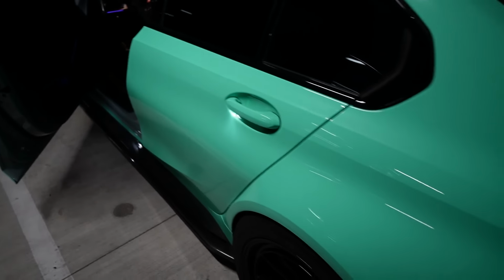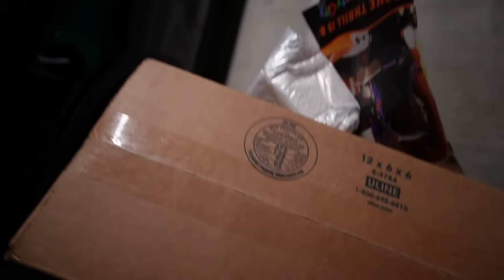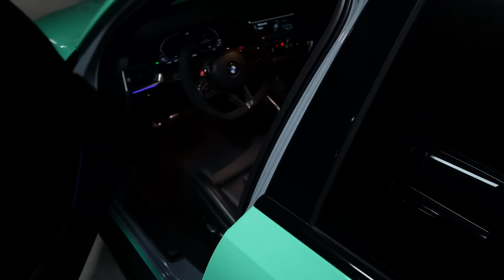Anyways, let's go upstairs. I think I have to open up some packages. I'll open that on the vlog, and then I'll probably end the vlog right there. Change of plans, guys. We got some goodies in the mail for the G80. They actually came in the mail today, so let's open them up real quick.